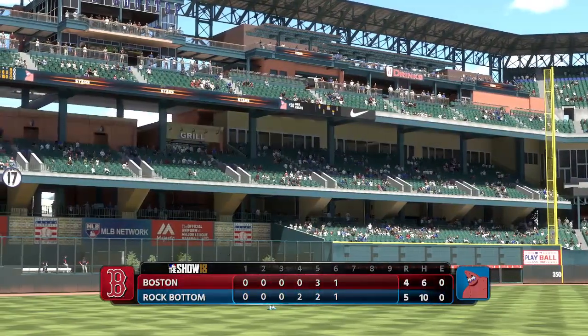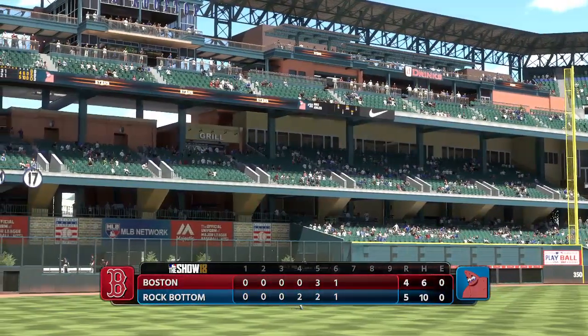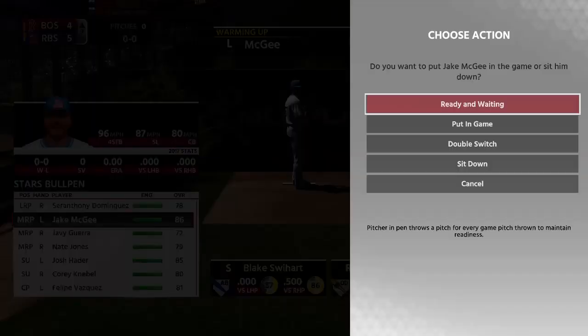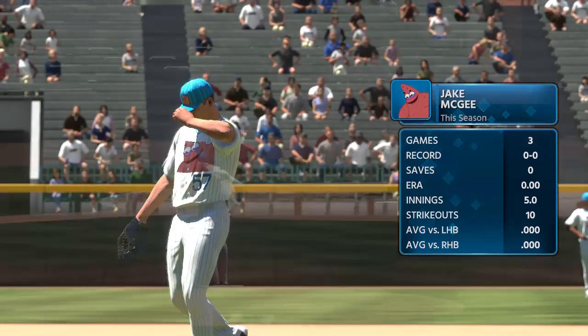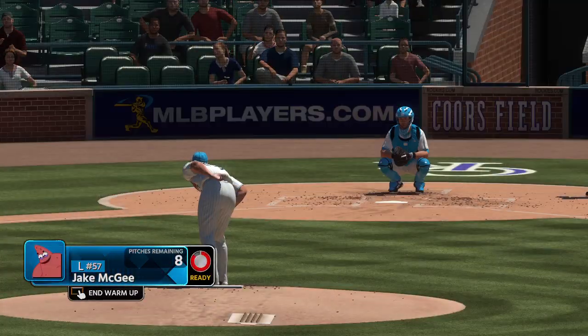Welcome back to Coors Field here in Denver. Before we start the 7th, let's pause to take a quick look at how we got here. It's our game summary through the first 6 innings of play. Jake McGee is on to pitch from the bullpen now to start inning number 7.